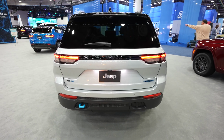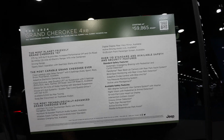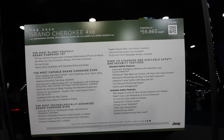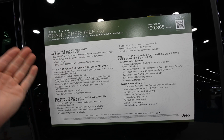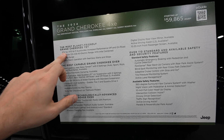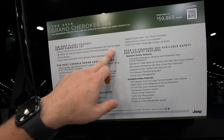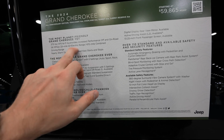Let's take a quick look at that Monroney. So here's the somewhat Monroney sticker for this vehicle. It's just kind of a generic sticker. 2024 Grand Cherokee 4xE starting at $59,865. The most plant-friendly Grand Cherokee yet. I believe there's a bunch of responsibly used materials in here, recycled materials, stuff like that. It's got a 375 horsepower, 470 foot-pounds of torque, performance engine, 56 mpge, 25 mile all-electric range.